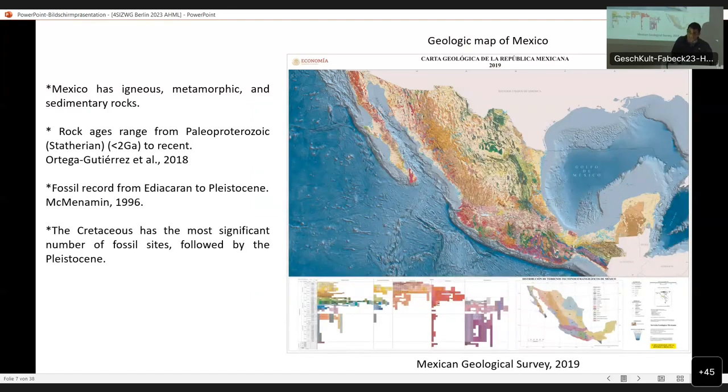And in the case of geology, it's even more complicated because we have igneous, metamorphic, and sedimentary rocks. These rocks range from the Paleoproterozoic, around 2 billion years old, the oldest rocks in Mexico, to very recent. We have active volcanoes, so they are recent rocks. The fossil record of Mexico is from the Ediacaran to the Pleistocene. So we have a large fossil record with some gaps. The Cretaceous has the most significant number of fossil sites, followed by the Pleistocene, because we are talking about animals.